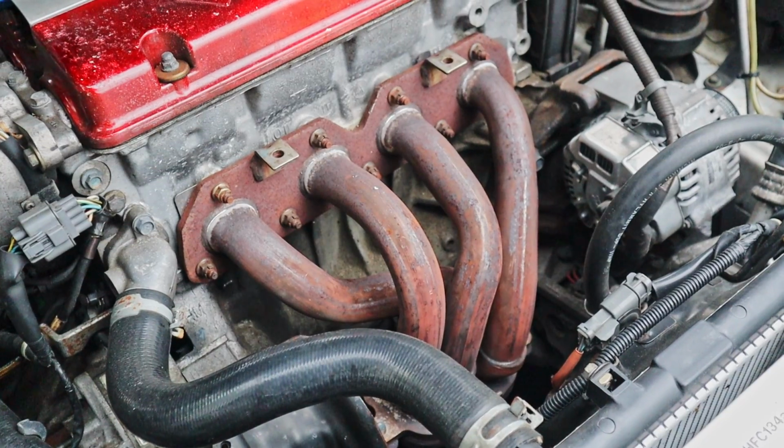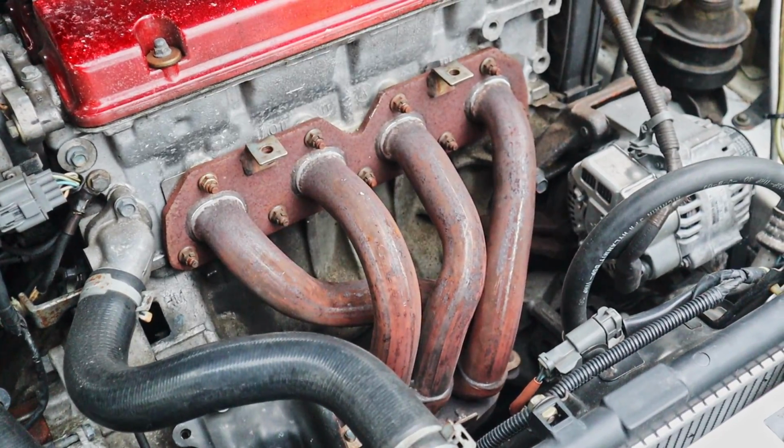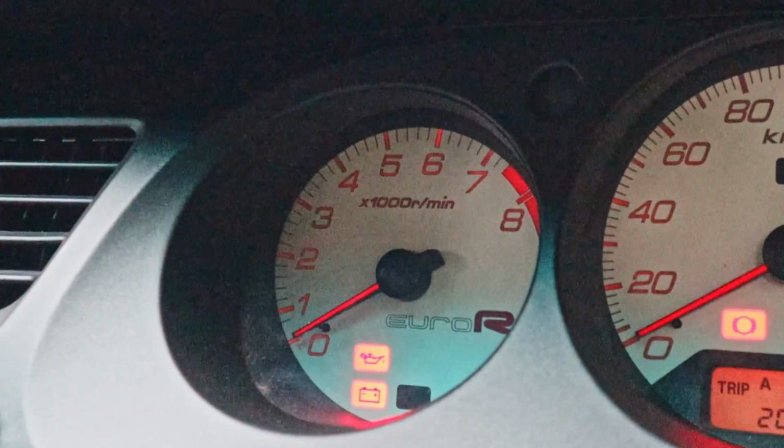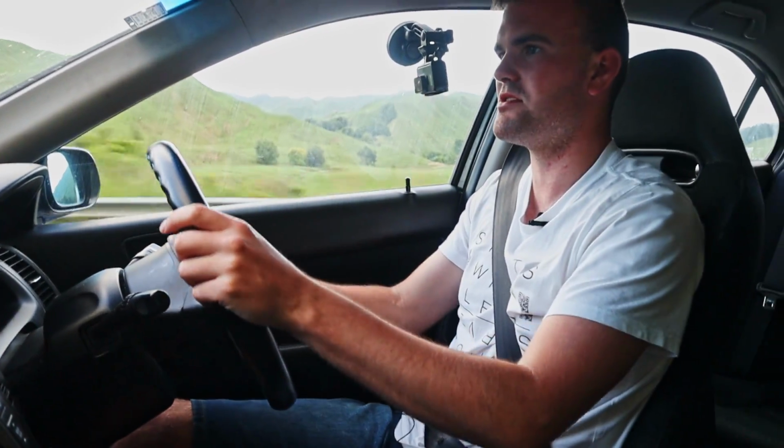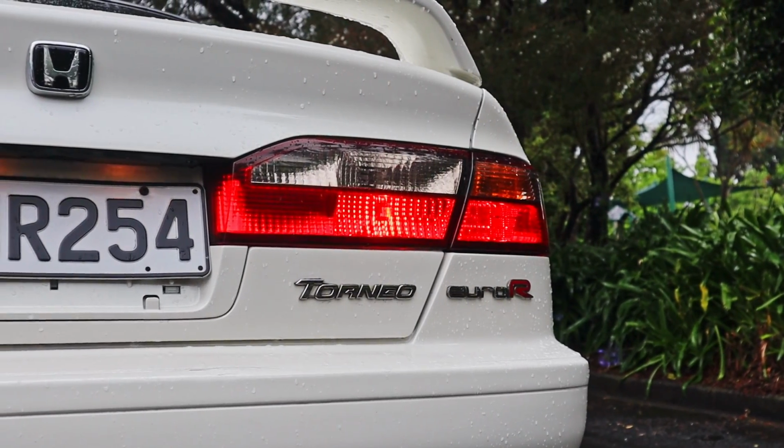Definitely the engine makes a lot more torque than this, and so for around town and on some of those more twisting, winding back roads where you're not always screaming at 8 grand around some of those low speed corners, it's really good. And the other advantage with it is just the looks.